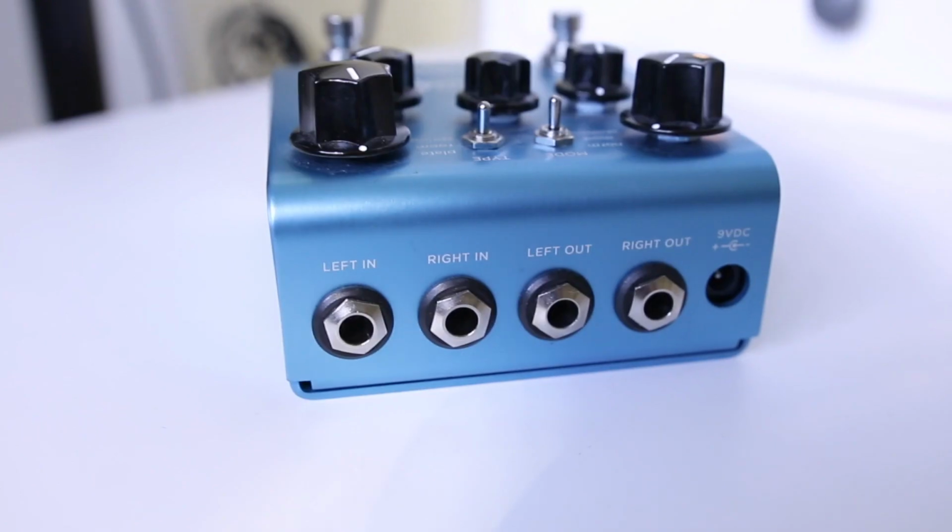They do also have another one that is slightly bigger and has a few more settings on it, but for me, I just needed something that was really simple. I think the larger one was about £400, so that's why I went for the Blue Sky, which was, I think, about £299, possibly a little bit less.